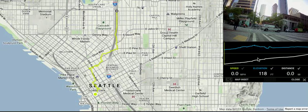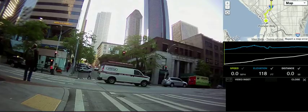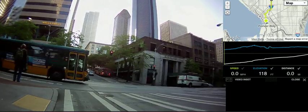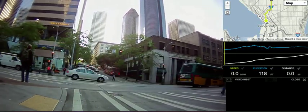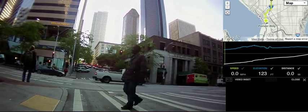Okay, let's swap out the view. And get going. So I'm at 2nd and Marion at the moment, heading east. It's morning.